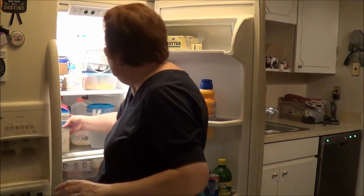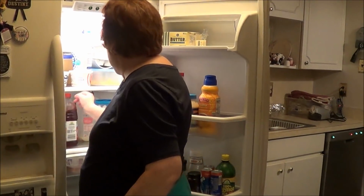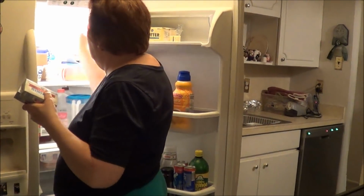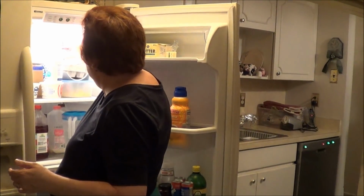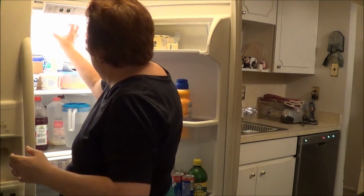My husband drinks cranberry juice, so I have some of this on hand. That's another thing. I also always keep cream cheese and sour cream because I use these for recipes. That's something else I always have on hand. And I don't have a lot. I mean, here I just have a couple, but it's enough if I need it for a recipe. I always keep some hard-boiled eggs for snacks, which is really wonderful.